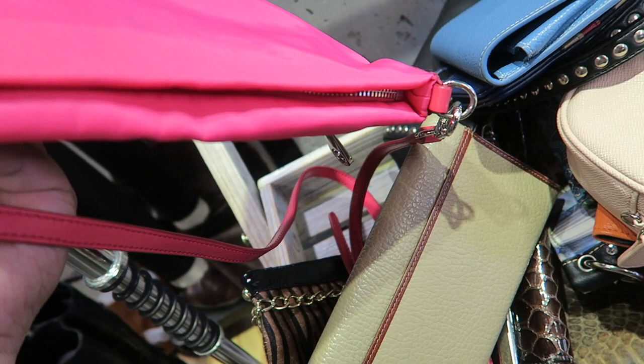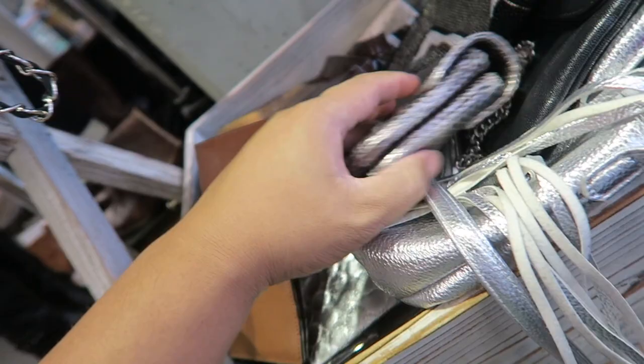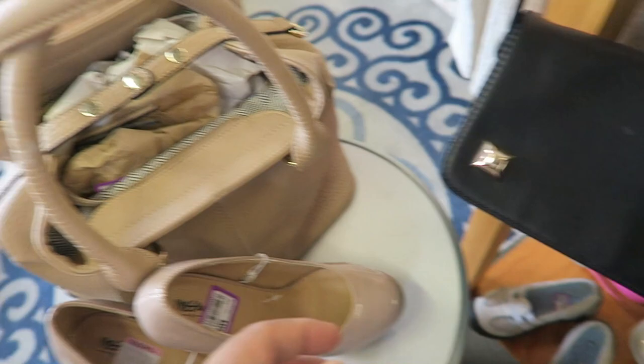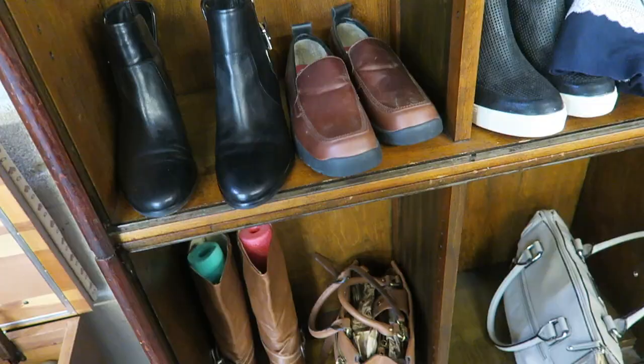What is this? Bimba y Lola? Oh, I know this. It's dirty though. Ralph Lauren. This little bag. Justice. This looks like a Kate Spade from far away, but when I got close up to it, it's totally not. No. All right, let's see what else we got here.